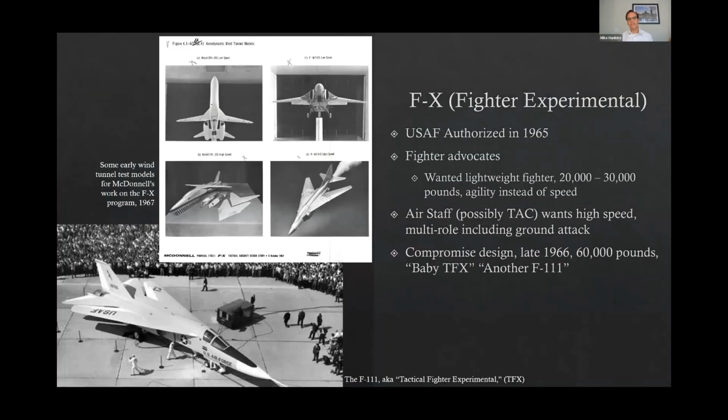So in 1965 is when the Air Force authorizes this FX program, the Fighter Experimental. And immediately, just like in any big bureaucracy, you get these camps forming of people advocating for different things. You've got these fighter advocates like Agin and Myers, and a group associated with them that really wants a very lightweight fighter. We want it designed almost solely for air-to-air. We want it designed for maneuverability. Agility is the thing they want more than anything else.